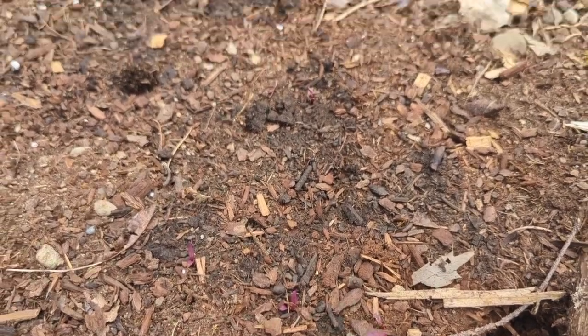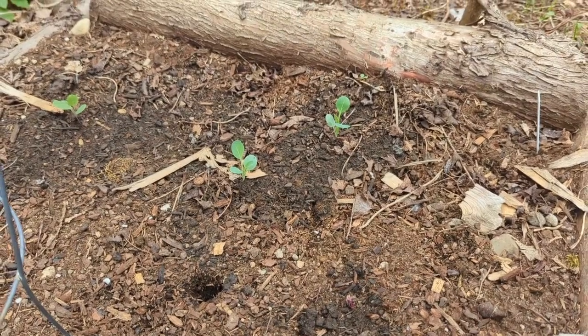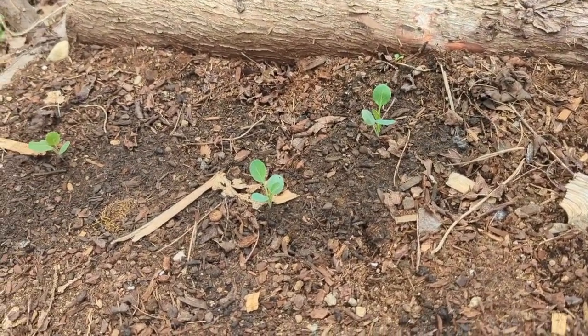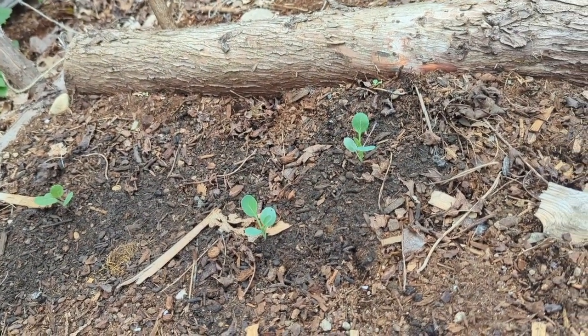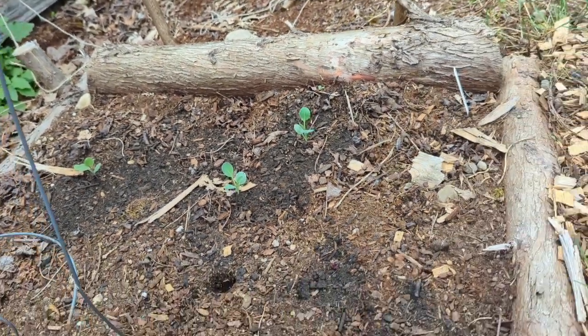Red ace beets. And then I've got some collards. And if you know about collards, you know that they should be way bigger this time of year. So I am really disappointed. Those starts were very stunted. So I will not be getting collards, but I'm just leaving them here because I have nothing that needs to go in here right now.